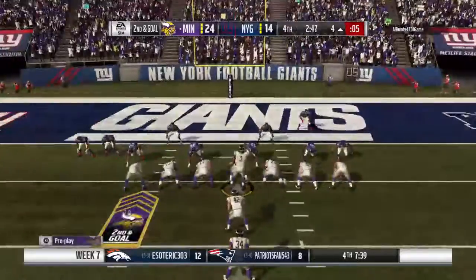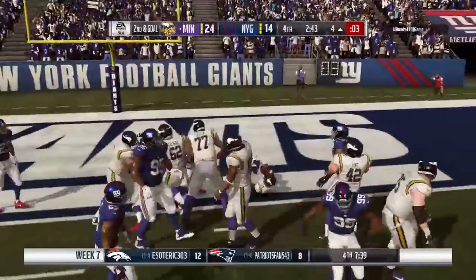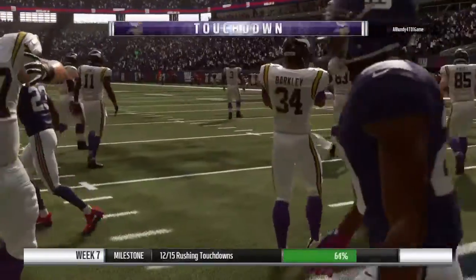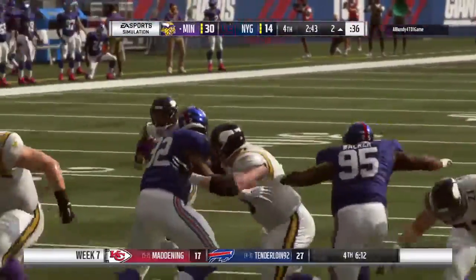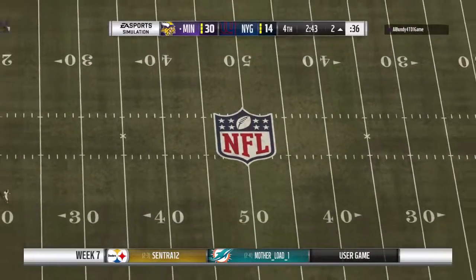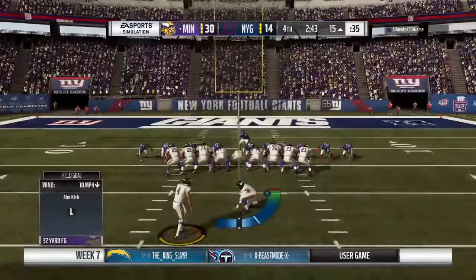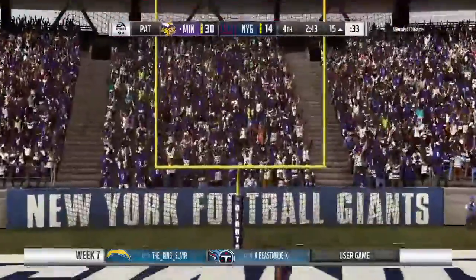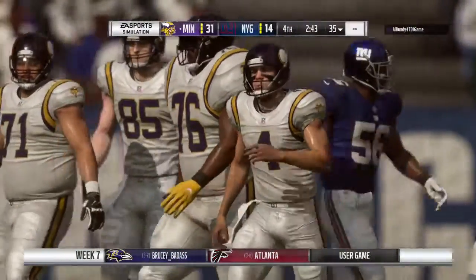Second and goal from inside the 5. They'll give it to him up the middle, and he'll get in. Touchdown, Minnesota. Saquon Barkley, his second touchdown of the afternoon, and the Vikings find a way to stretch their lead. Out comes the kicking team here for the extra point. The extra point splits the uprights, and the decision to just kick the extra point winds up successful.